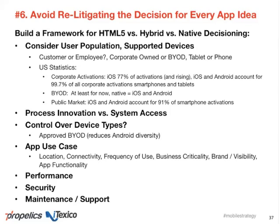But a few other things to consider that I wanted to point out. One is to look at who the user population is and what devices we are supporting. Are we talking about customers? Are we talking about employees? Are the devices corporate owned? Are they BYOD? Do we just not have any idea of what smartphone they'll be using to access our app? Is this a tablet app or a phone app or both?